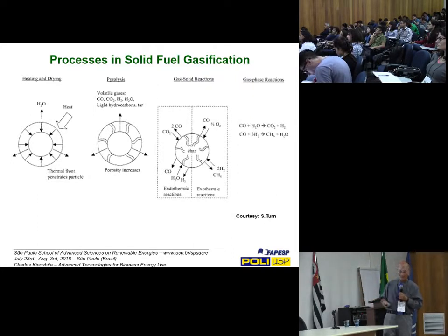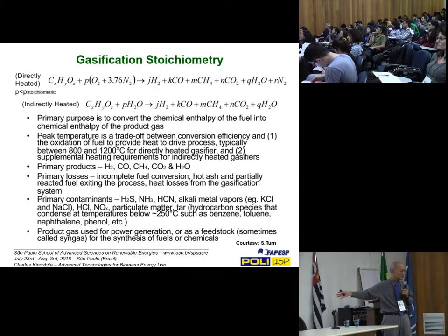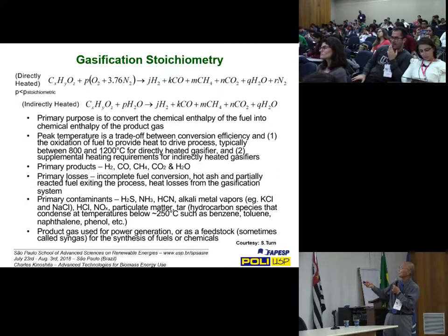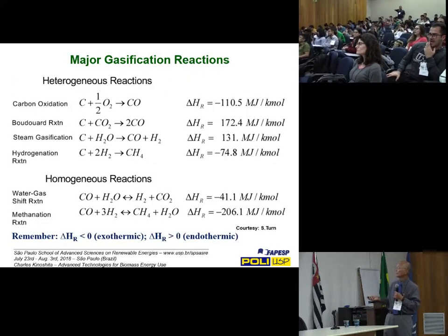So very much like combustion, we have similar physical phenomena going on. I won't belabor that. Here's the reaction. Again, this one is using air as its oxidant, and very much like in the case of combustion, I would see a whole host of expected products on the right-hand side. Of course, those are not all the products. When I run my equilibrium composition calculations for this, I assume a whole bunch of other products just to make sure I'm putting the entire universe of possible products in there. But the main ones that you would normally find would be hydrogen, carbon monoxide, methane, carbon dioxide, and water vapor.